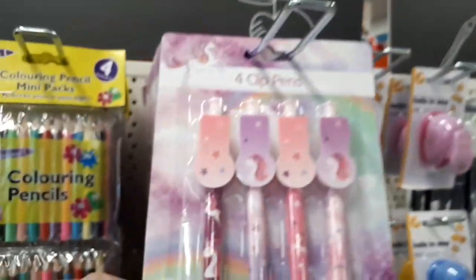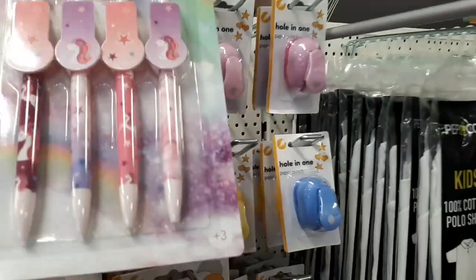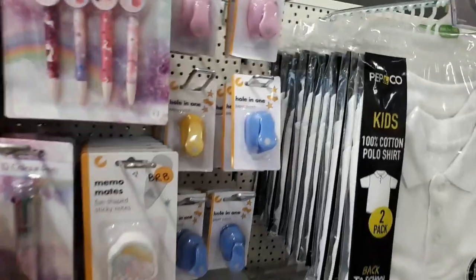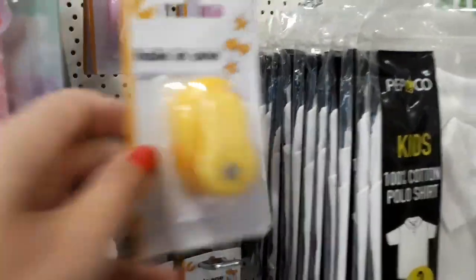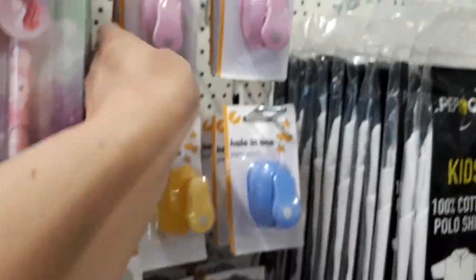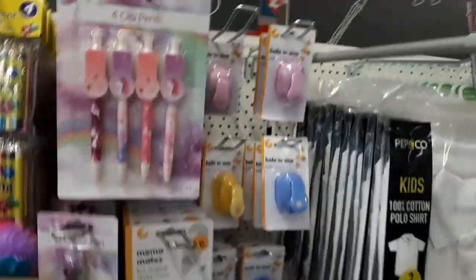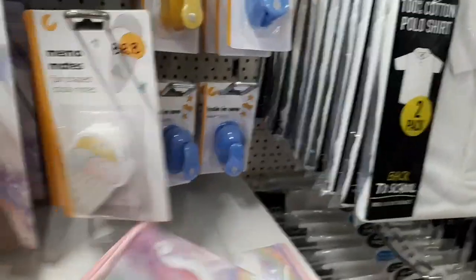Then go scanning up again at all the pens. I thought that was quite a cute pen set even. There's the hole punchers there, so all the hole punchers. Got yellow ones, blue ones, and pink ones. Multicoloured ones, which I just thought were really pretty. Nice pink one there. And then we're going along. Am I moving? Yeah, I'm moving.